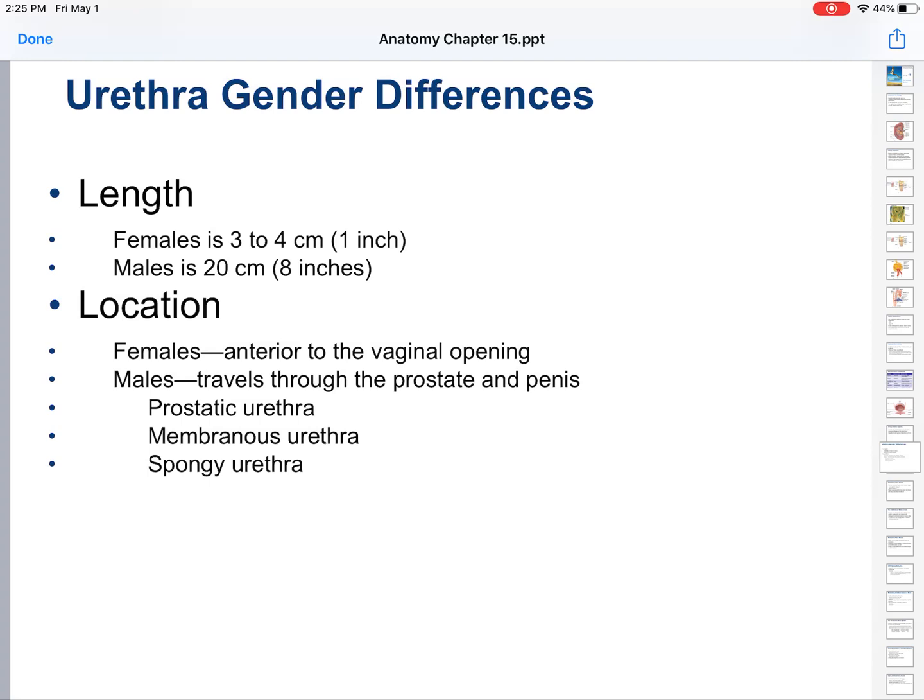You then have three different parts of the urethra. Prostatic urethra, which travels through the prostate. Membranous urethra, in which you carry urine that eventually meets up with another part of the urethra that we'll talk about in the next chapter. And the spongy urethra, which is pretty much the entire length of the penis.